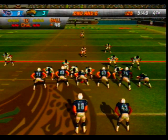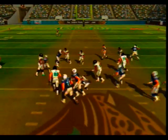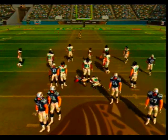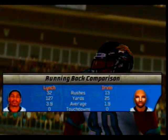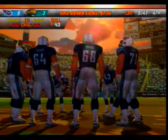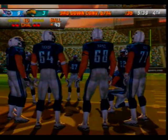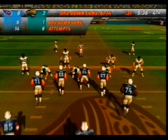Ford from the shotgun. Handoff for the tailback. Ingram is there for the tackle at the 43. Lynch manages a yard or two on the delay play. Third down, they have to get it to the 39 on this play.